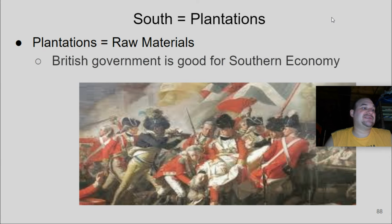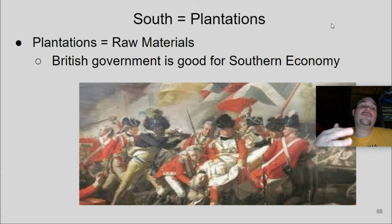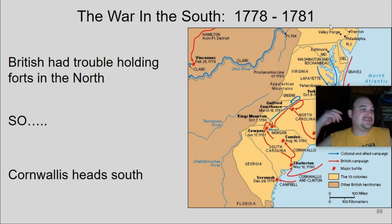Once again, South means plantations. That means raw materials. The British government is good for the Southern economy because they can take those raw materials, turn them into goods, and send them back as stuff that the Southern economy can actually use. So they are buying raw materials from the Southern economy. It's good for the Southerners, and then selling it back all over the colonies, which is good for the British. It's a win-win.